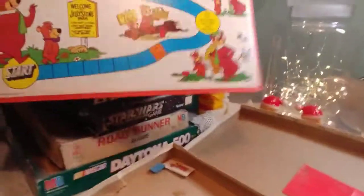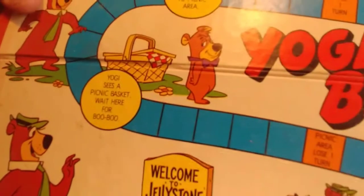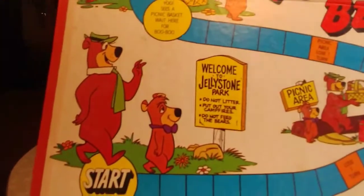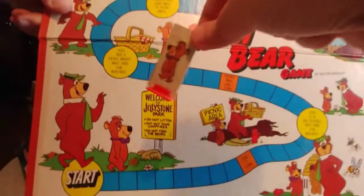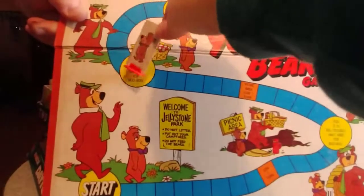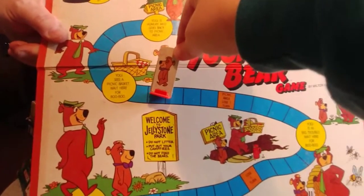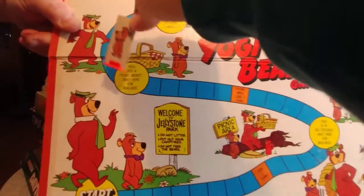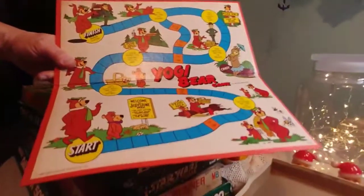So if you happen to land on a space that says, Yogi sees a picnic basket, wait here for Boo Boo, okay, now your Yogi is on this spot. Yogi can't move until you keep rolling to get Boo Boo near this. So if you're here and you roll a 5, you can go up 1, 2, 3, 4, and then come back to 5. You know what I mean? Yeah.